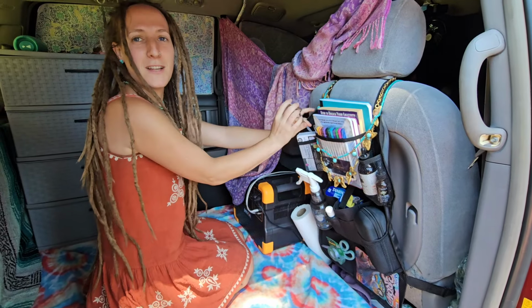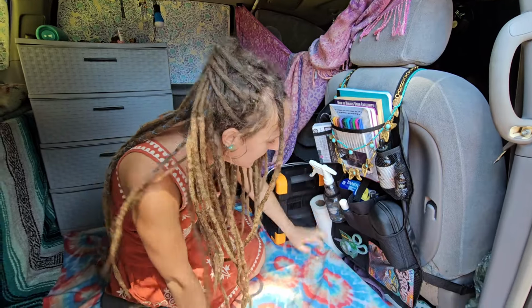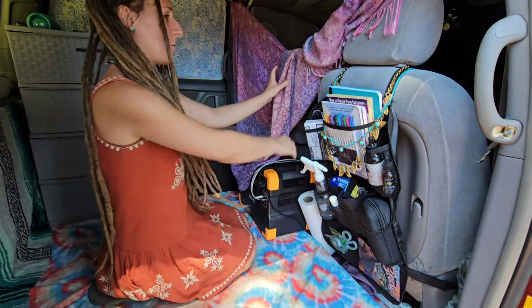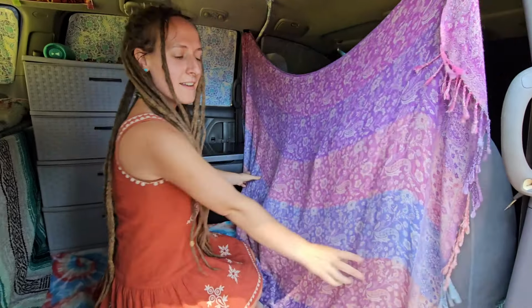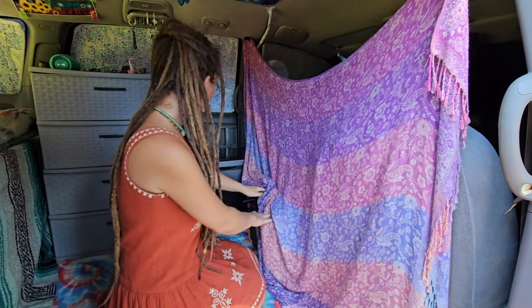Some other random stuff. I have a spoon here. I've got some paper towel down here, towel and wipes that I have on hand for when I need them. And then it just all tucks away and it's all neat and clean when I'm not using it.